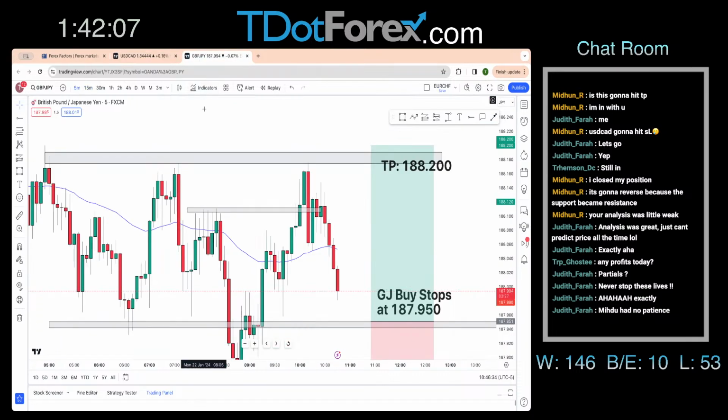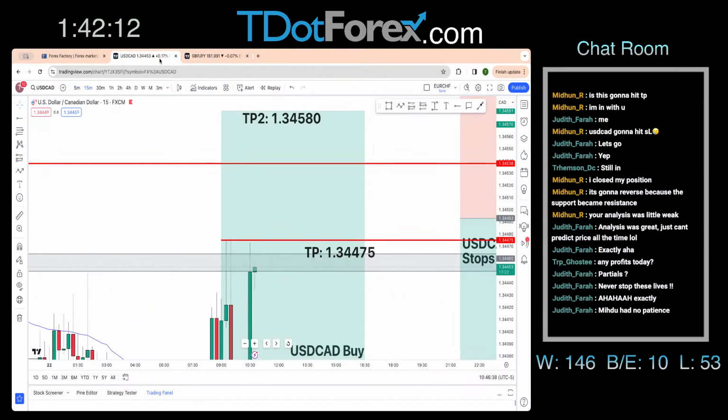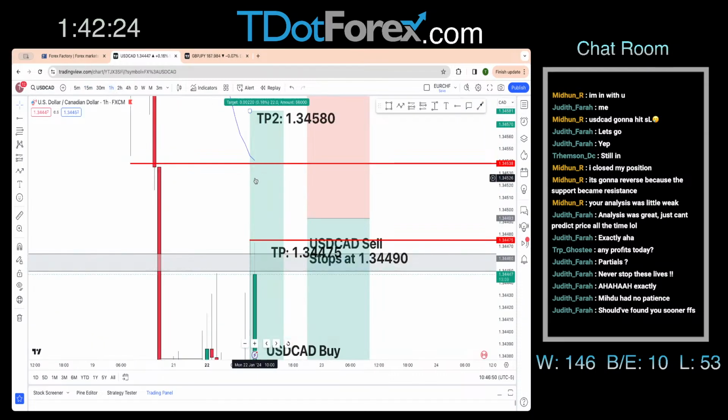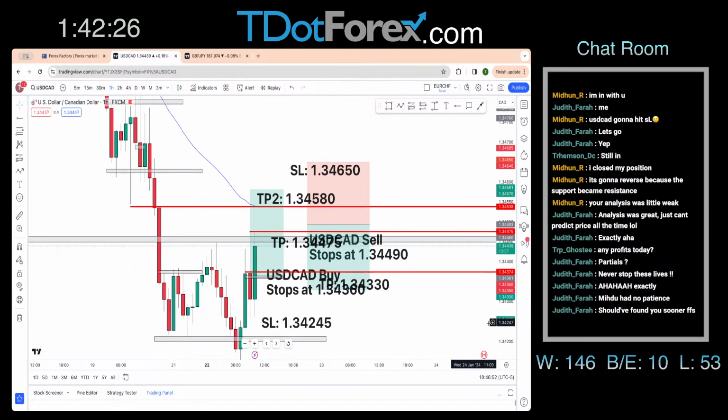And look at that. GJ is really pushing here. I'm going to let the hour close here to see what's really going on, but leaning on, again, USD CAD reaching TP2 here, hopefully before the hour closes, which is in about 14 minutes. Still a lot of time left for USD CAD to get to the 1 hour EMA. A lot of time.